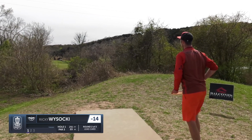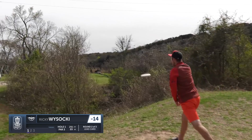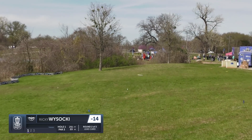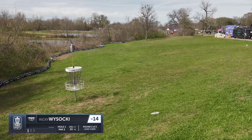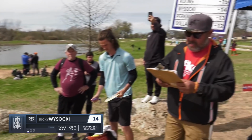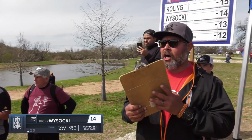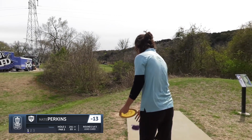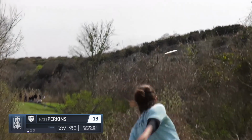Yeah, it's like Ricky's just lining up putter up the middle. He throws that really well. 12 feet. And that's a small gap down the middle. That's not a big gap by any means. And this course in general has a lot of tight gaps, and this is one of the more wide open holes. So I'm surprised to see these guys going straight at it.